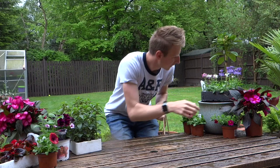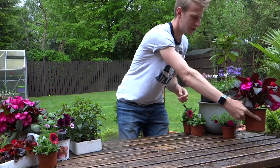And within bedding there are loads of different types of plants. You've got things like Nemesia, Petunias, Million Bells, Antirrhinums, Verbena, Begonias, there's absolutely loads. There definitely is a bedding plant for your taste and in a whole variety of different colours as well. First of all, just briefly, I'm going to go through what you should be looking for when you're purchasing your summer bedding plants.